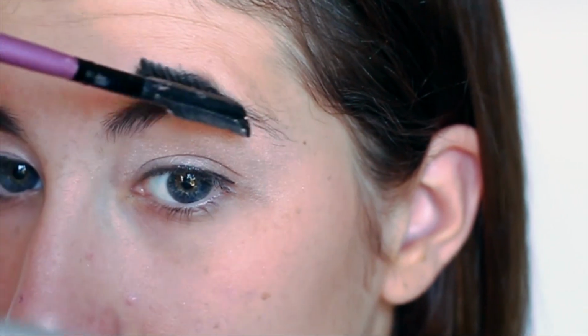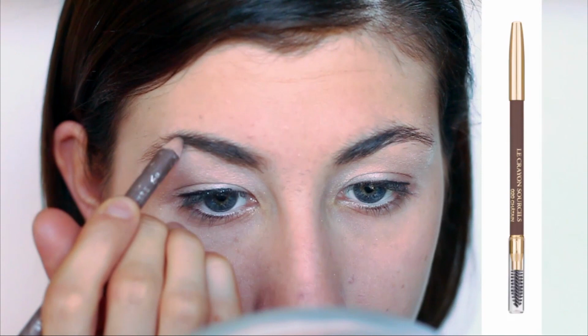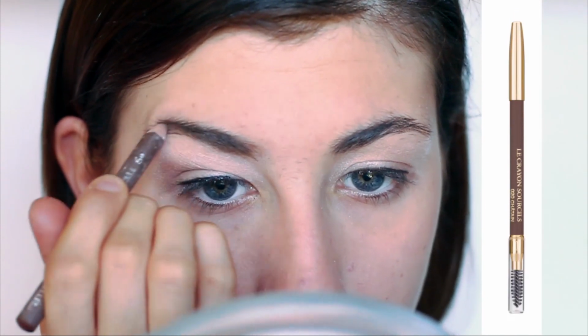Then it's time to tackle my eyebrows. All I do is brush them all the way up, and then I can kind of style them more with the brush and brush them diagonally and then down. And then I take a light-colored eyebrow pencil and kind of just brush through them, lightly filling them in, but not filling them in too much. I finish with a bit of my favorite chapstick.